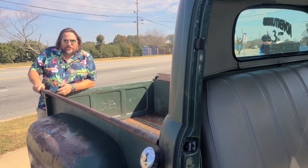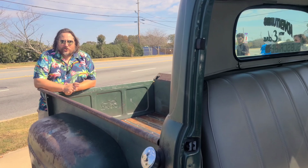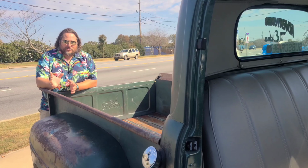It's kind of a little bit breezy out here, and I'm by myself at the moment, other than Steve being on the front of the truck. So I actually had to attach the camera to the door. So this is a little bit weirder angle for an intro than you're probably used to.